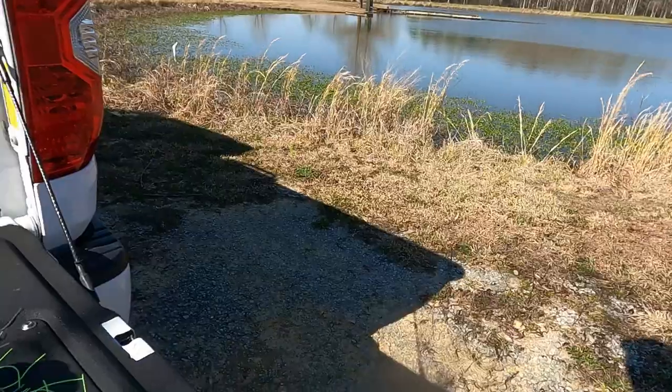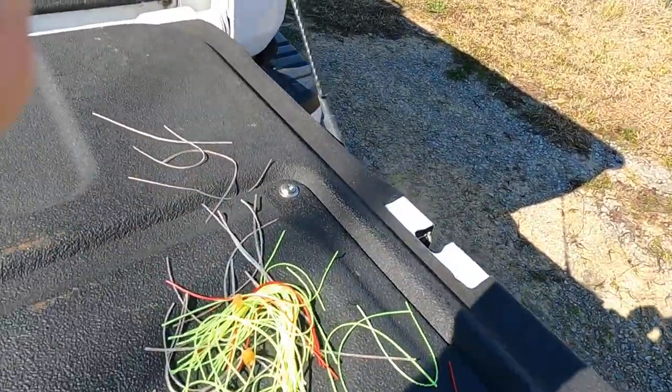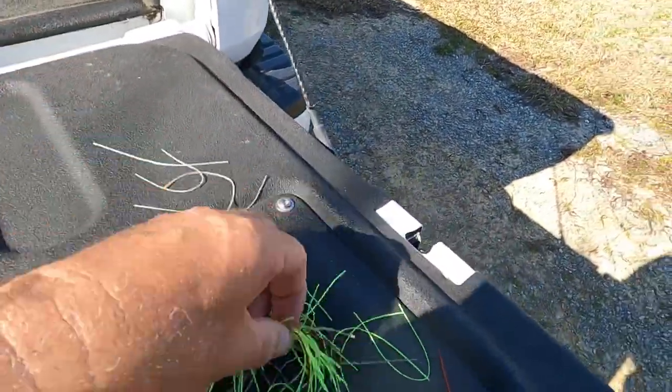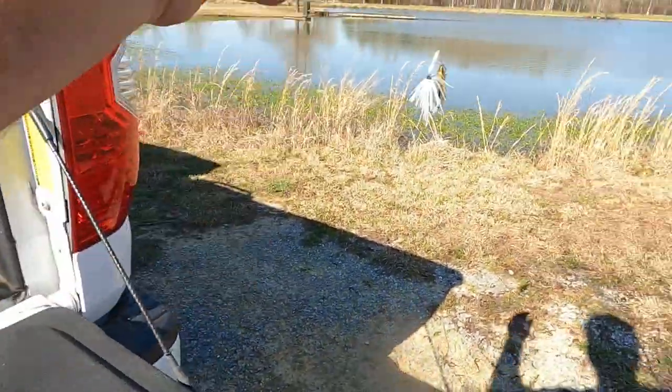Came back to my truck here. As you can tell, let's look here. That spinner bait I was using, where'd it go? This one right here. Well, the skirt fell apart on it, so I had to come back and get me another one. So I got a white one. We'll see if that makes a difference.